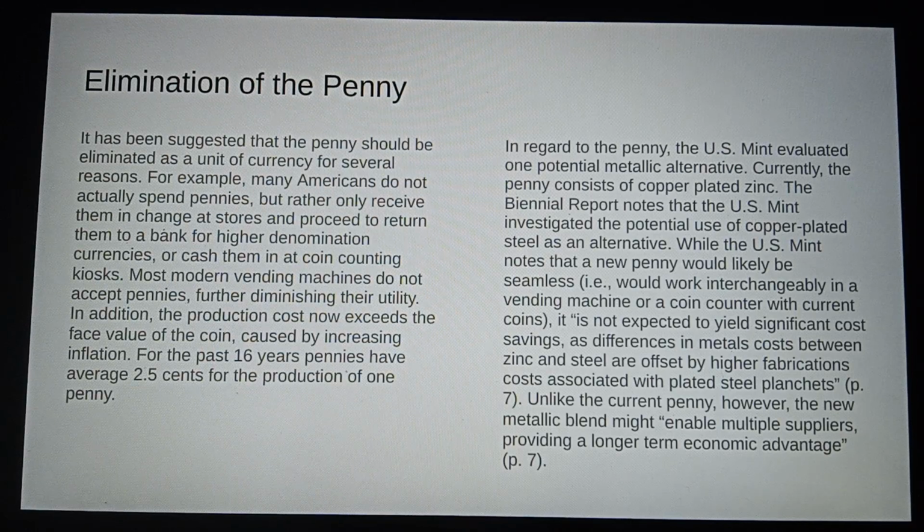So what they're saying here is that it is costing them 2.5 times the face value to make these coins. And they're looking at new alternatives to make these pennies out of, but they're not sure what they're going to do yet because it all depends on the market, which is why these pennies cost so much to make now, is the market. Now, on that note, let's bring you another kind of terrible slide, and I really apologize for it.